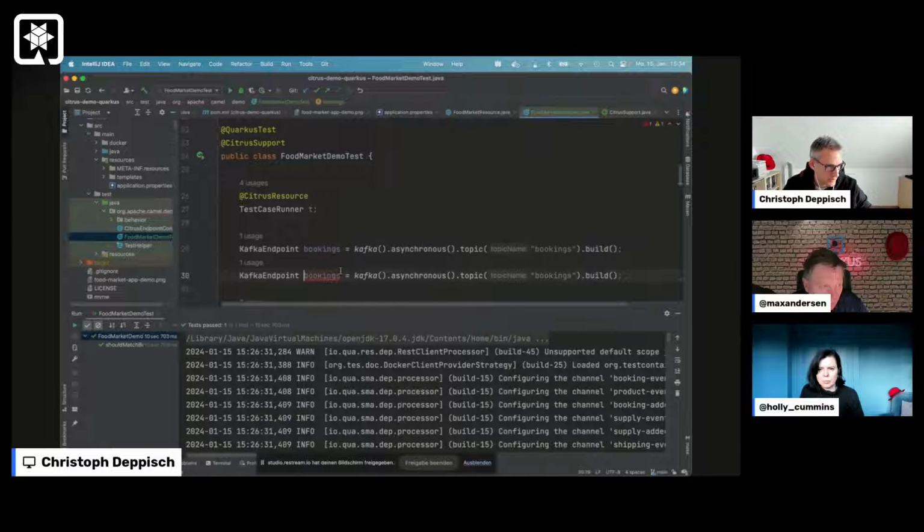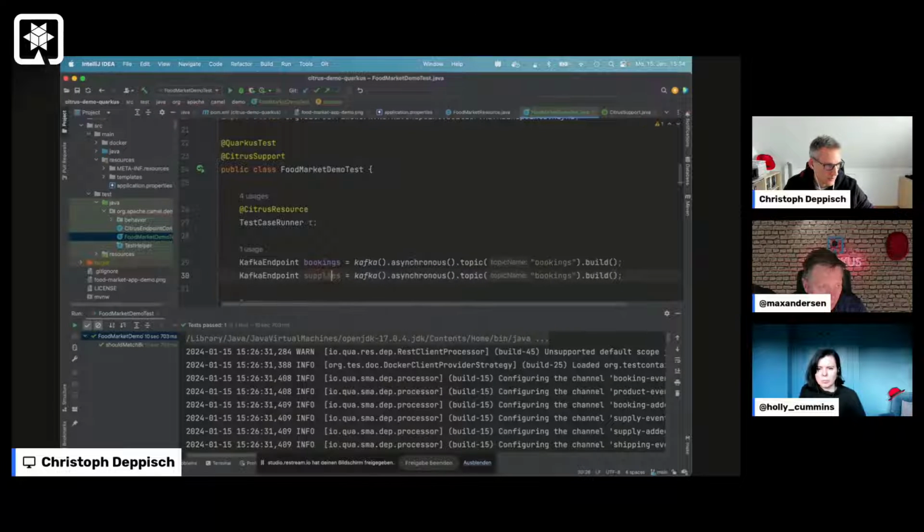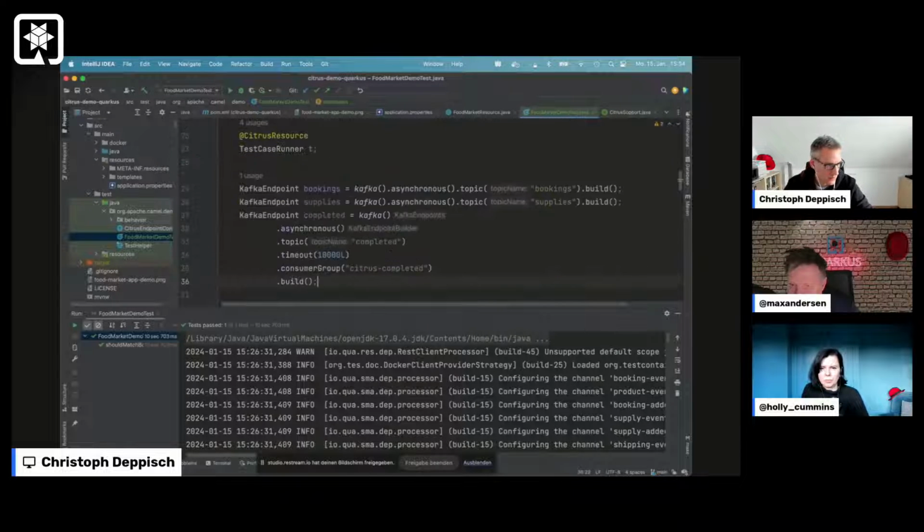And let's use the same for supplies. Connecting here. And for the completed, I also just copy this. So I think you get the idea, right? So this one, and also for shipping.